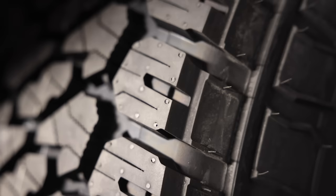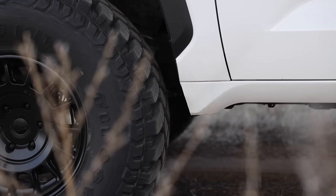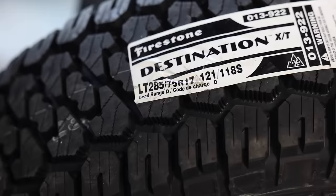You'll see a lot of big mud terrain tires are gonna have huge lugs with lots of space in between to clear the mud out, to allow it to bite into the mud and fling it off the other way. Whereas a three peak mountain snowflake rated tire is gonna have a closer spacing between the tread blocks, a lot more siping.